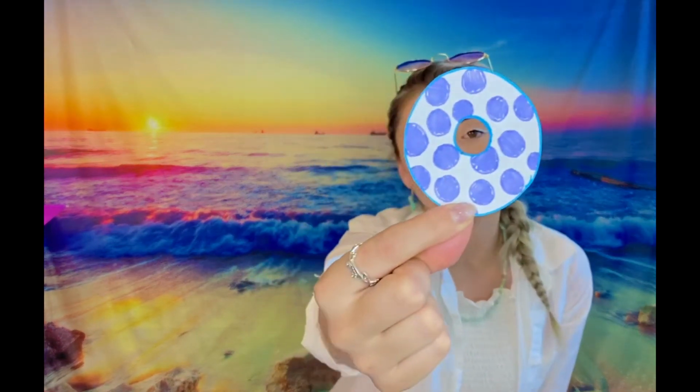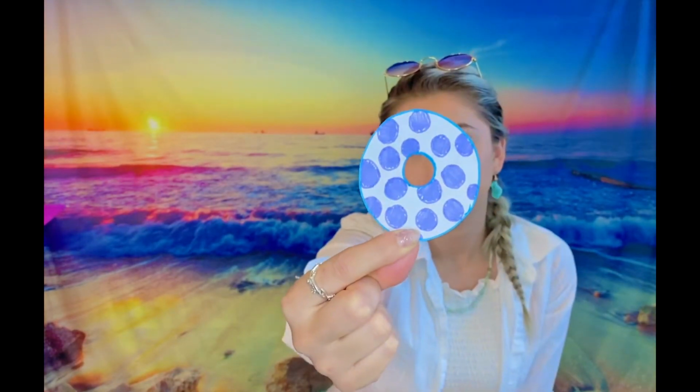So this is like a tube, like a blow-up tube. And Miss Victoria put purple polka dots on hers right here, right? Can you say purple? Purple. Purple is Miss Victoria's favorite color. So our floaties can help us float on the water.